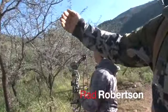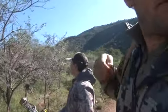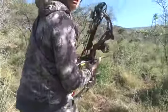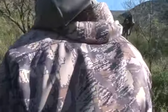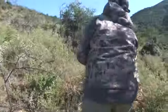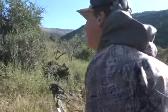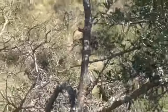His head's behind the bush. Okay. So you and Ross wiggle your way up while he's still got his head behind the bush, and you might be able to get a chance at him. Brice takes his time and uses the cover to ease his way up towards the Sable. This way. Where's he at? Alright, hold on.